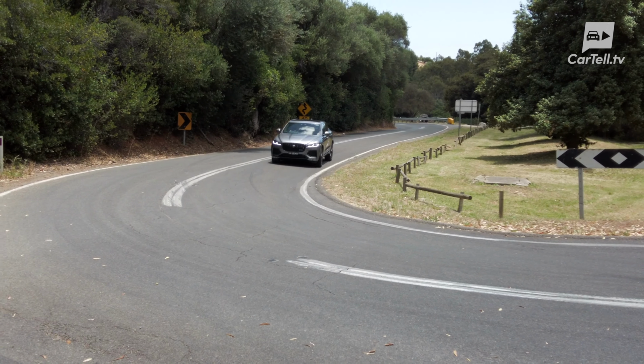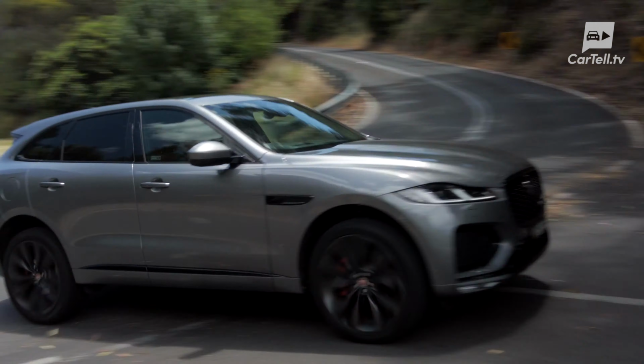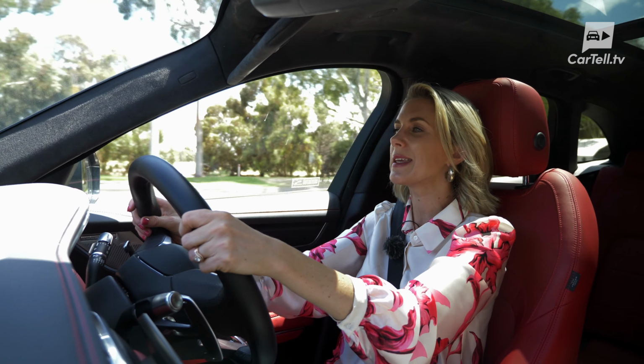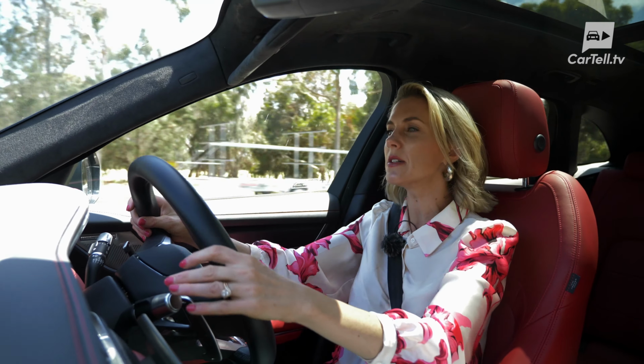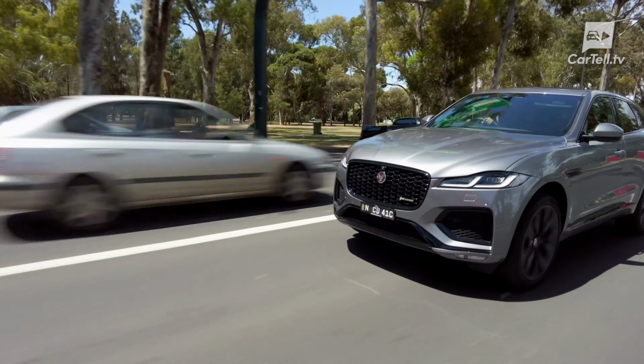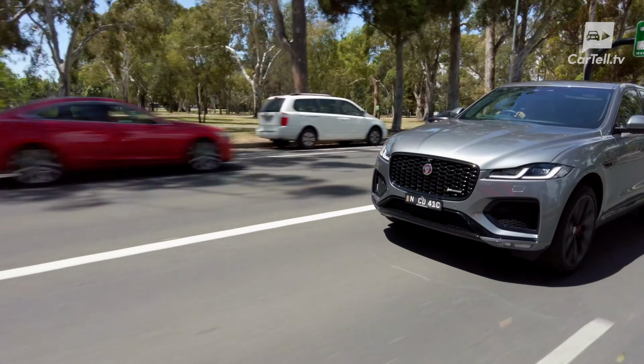Sometimes it needs a moment to decipher what you want, but it quickly obliges. Suspension feels a little bit more composed than before, and I guess that's because it's a bit softer. This means there is some lean, but it is predictable and controlled. The upside is that the facelifted F-Pace feels far more comfortable.